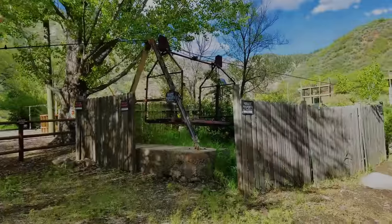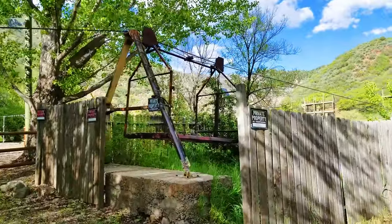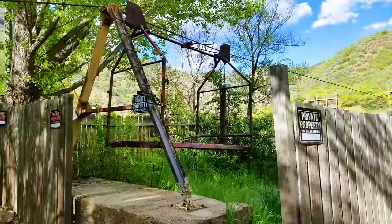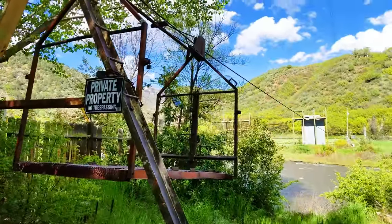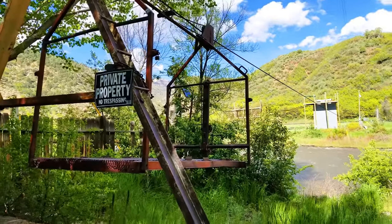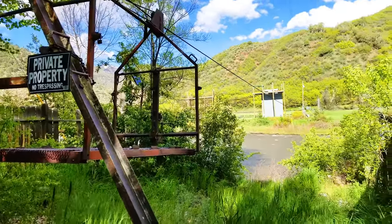See the hand crank? Crank your way across the river. So this is private property. Who would own this? Well, they don't want you getting on it. All you need is some drunk kids trying to go across the river. Like us?